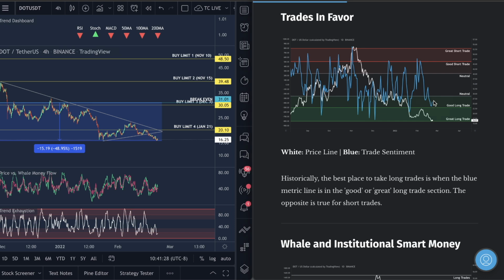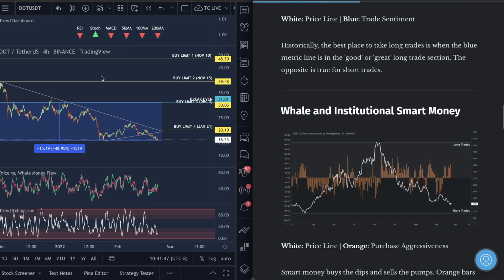Sitting down in here into a good long trade area. This is pushing us down here. Guys, this is a great time to get a long trade set up. I'll show you guys how to do that with very, very good risk management. Previous time we got down here, we ended up seeing the market bottoming out. We moved back up, and that's where you guys were able to make some money on that trade. So good job. We are still holding at 31.01, just so you guys know. That's where we're currently holding this trade, and I'm in here with you guys.